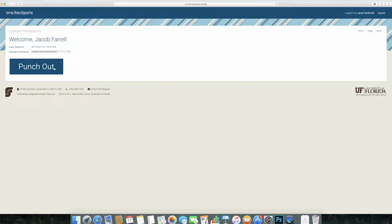To clock out, go to time.recsports.ufl.edu, log in, and then click the Punch Out tab. Make sure to close the browser after you punch out. Pay is recorded by the quarter hour. For example, if you are working an hour and 15 minutes, it will be recorded as 1.25 hours. All hours are approved by your full-time supervisor before they are sent to payroll. For those of you working at Lake Wahlberg, your procedures are slightly different and will be covered in your area-specific training.